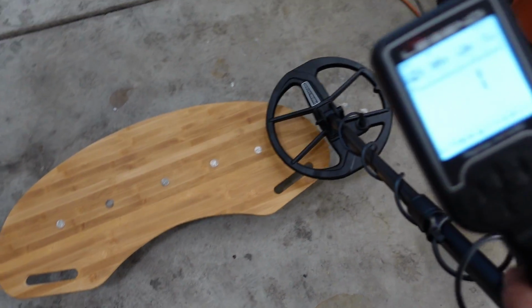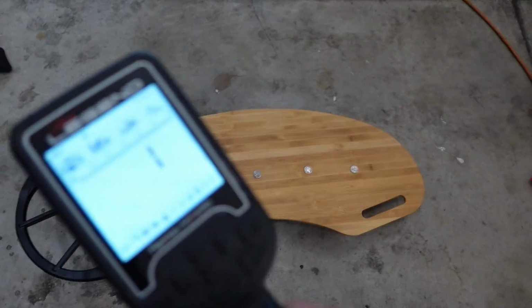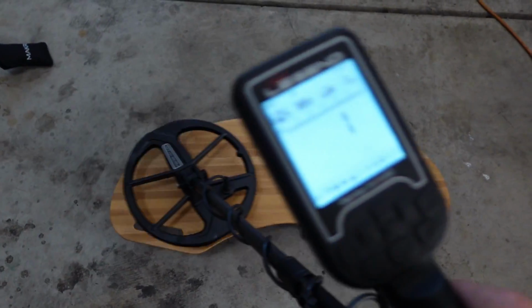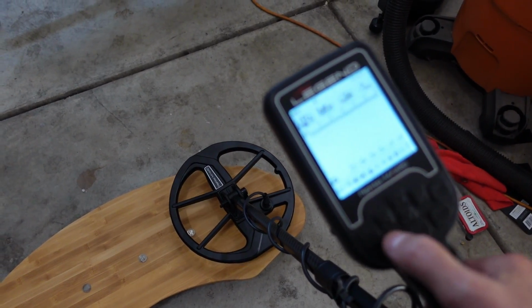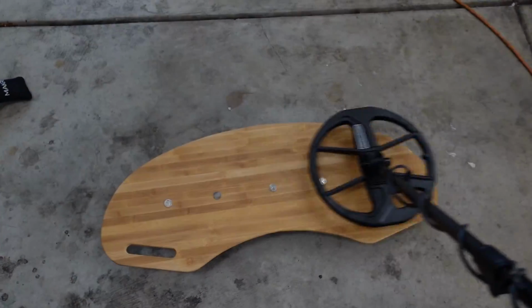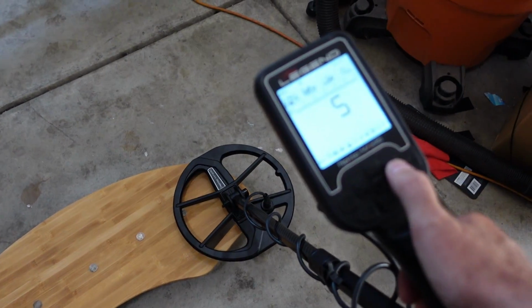5 dimes. We are at recovery speed 1 right here. I'm just going to stay in the recovery speed menu here. Here's 1. So I can get it to miss right away. You can hear it. So let's bump it up to 5. Much, much faster. I can still get it to miss at 5.